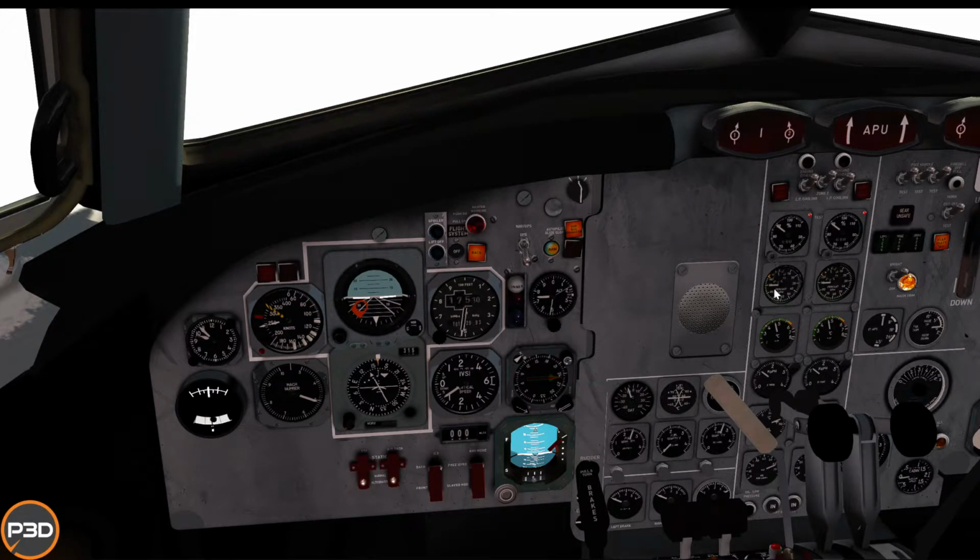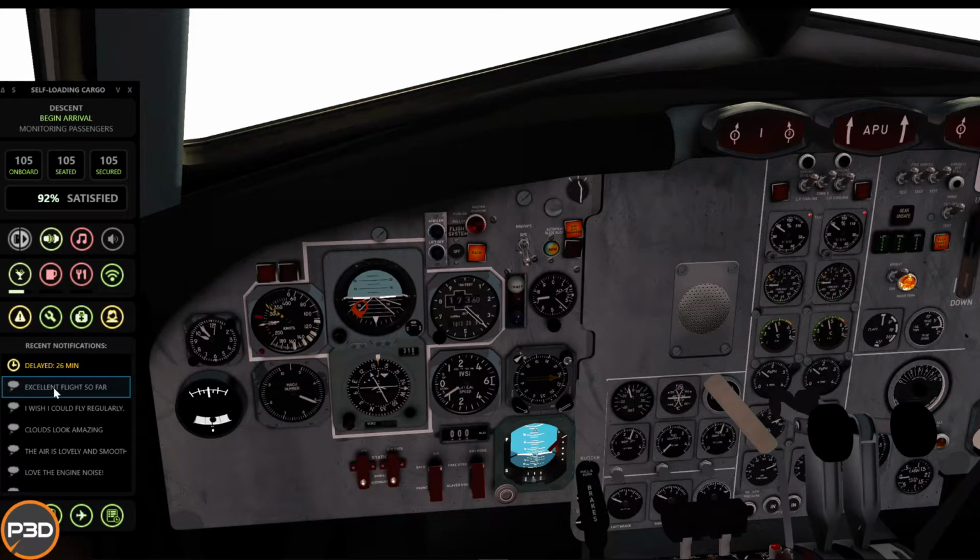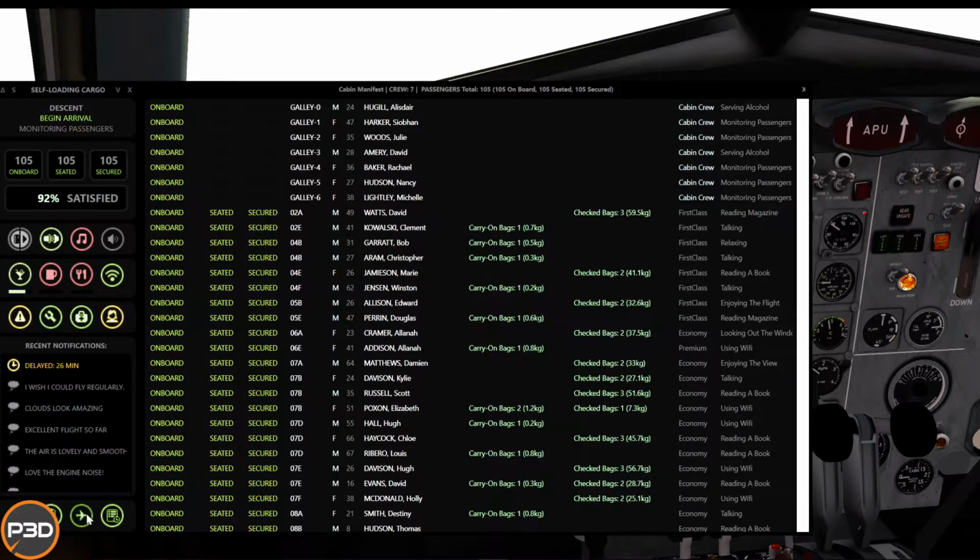Everything's going good. Engines are in the green. We've been monitoring the fuel during the flights. Center control 7973 at flight level 340. 7973. Customers are happy, except the fact that we're now delayed by 26 minutes. What time do they think we're landing? Where can I see my flight plan?